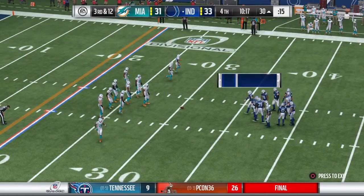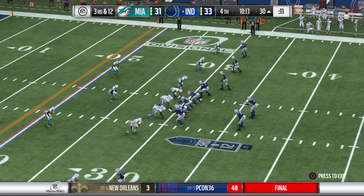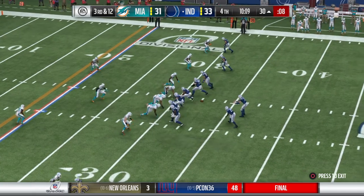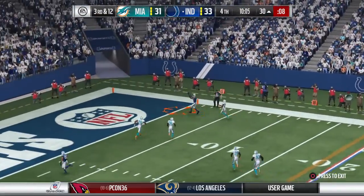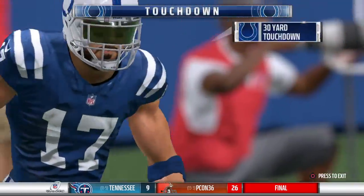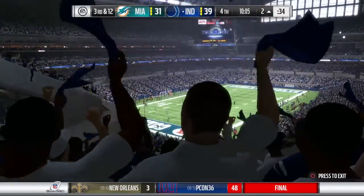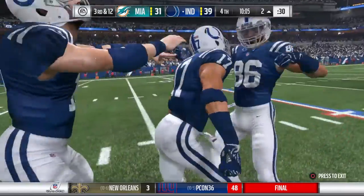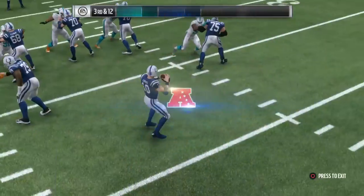And a really long drive here, and it goes on and on. Now they'll throw here out of the gun. And that is caught. Touchdown, Indianapolis. Their dangerous wide receiver, 30 yards. And the Colts add on to their lead. And they use that height on the outside to get the score.